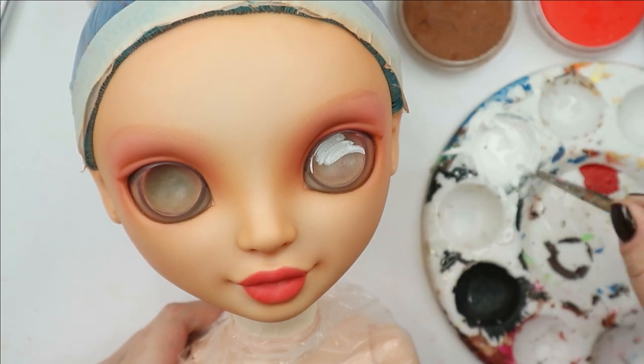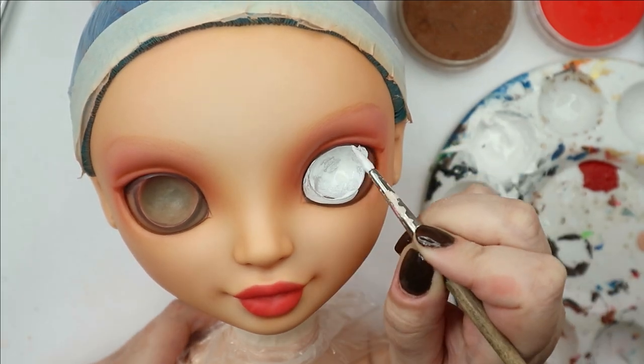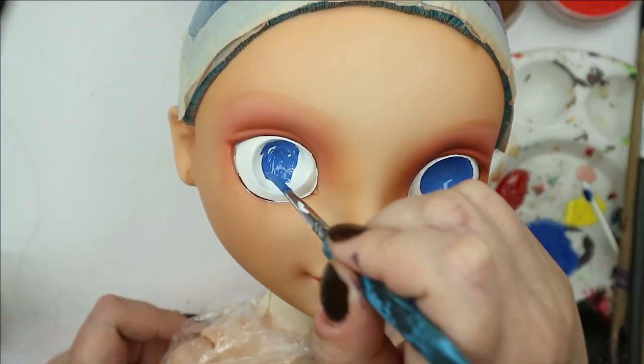When the skin looks mostly finished, I can start working on her eyes, and first of all I will paint them with acrylics. These eyes are so huge that it's just easier to use paint instead of pencils.